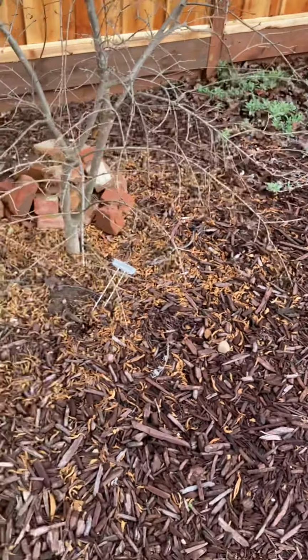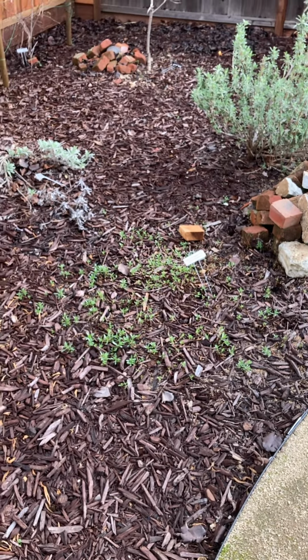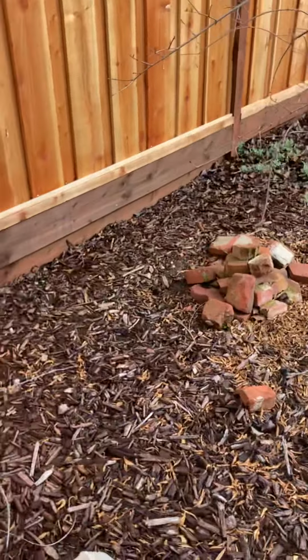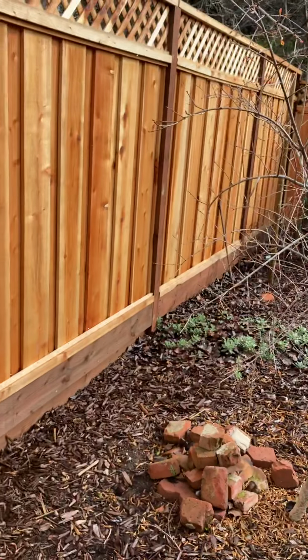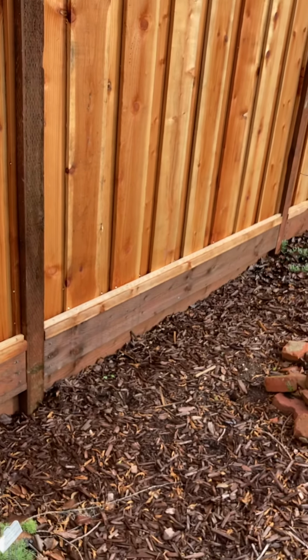I did try and put some things down so they knew it was there, but workmen. And hey, appropriately to a certain extent, because it's a good fence. I love this fence. They did a really good job on the fence.